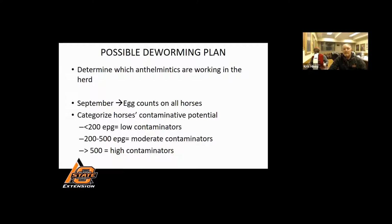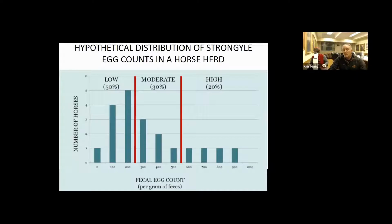And so anything that has less than 200 eggs per gram is considered a low carrier. Anything from 200 to 500 is considered a moderate carrier. And then, of course, anything over 500 eggs per gram, again, this is mainly for roundworms, is considered a high carrier animal. So essentially what we know through research, this is some published research that does what we consider a hypothetical distribution of roundworm eggs in a typical horse herd. Most of your animals are going to be low carriers, so you don't need to be over treating them, but they'll still have some low-level worm populations that will actually interbreed with some of your resistant worms that could be out there.